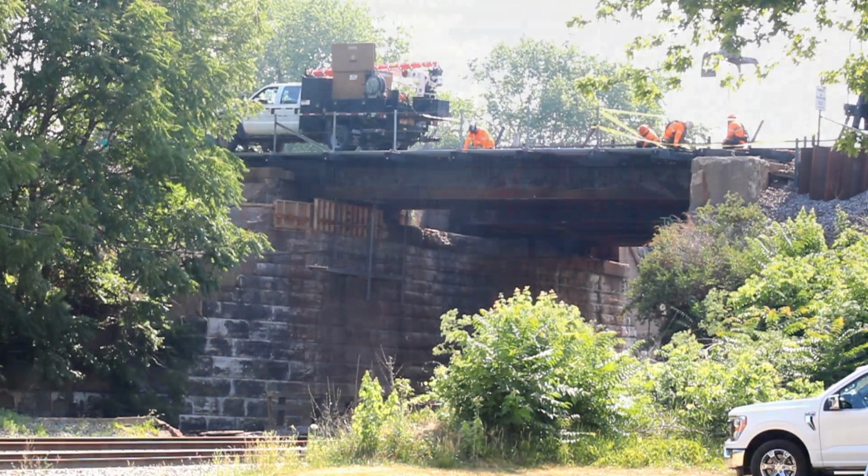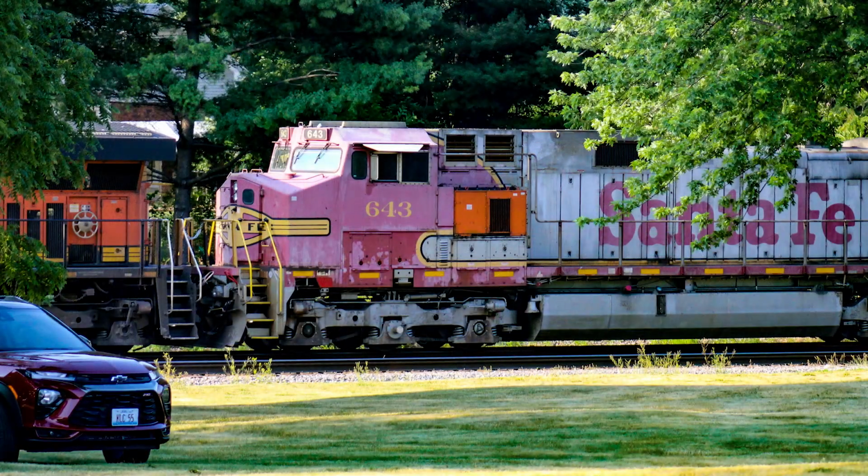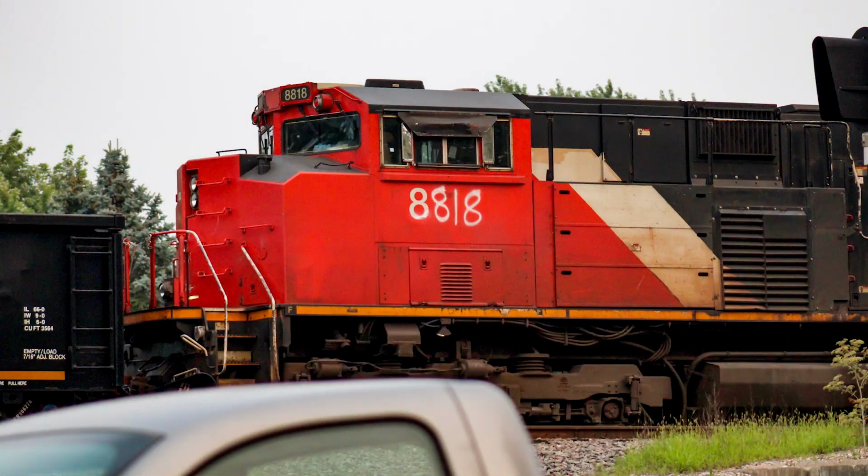Before leaving Peck Park, we see one of the last war bonnets ever made leading an intermodal, and Santa Fe 643, which we caught about 6 months ago leading a northbound mixed freight across Oklahoma. We also catch a Canadian National SD70M-2 with quite a unique paint job on the cab. I'm not sure how 8818 ended up like this. It wasn't involved in a wreck, so my guess is that it had bad decals that simply peeled off over time.